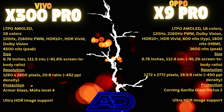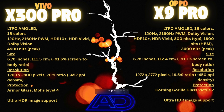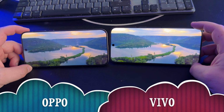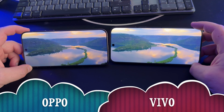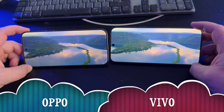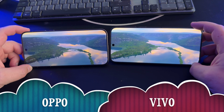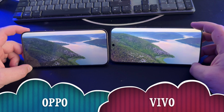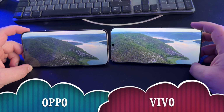Now, in terms of the displays, I've made this fancy little graphic on Canva to keep you updated. And again, pretty similar. 120Hz, 1 billion colours, LTPO tech, so both will go from 1Hz all the way up to 120. 6.78 inch screen. Folks, it's tit for tat. The one area I guess you could give VIVO the advantage is in peak brightness, with a slightly higher peak brightness than the OPPO, but in direct sunlight, using both phones out and about, you're never going to notice. Both are very legible and easy to use outside. And you seem to like these, so I will continue to do these comparisons.